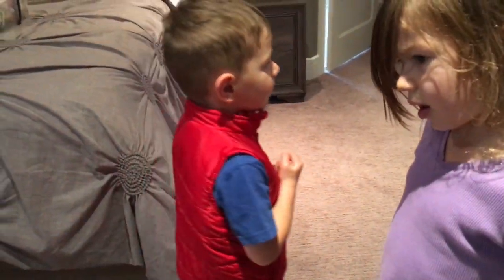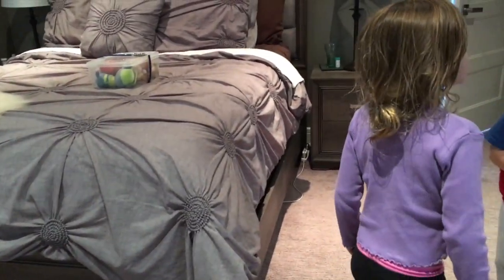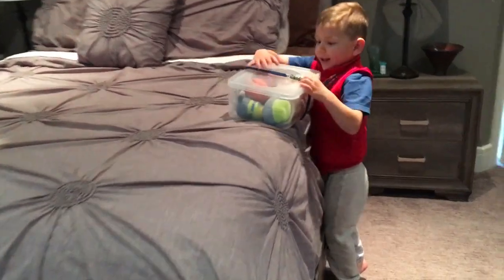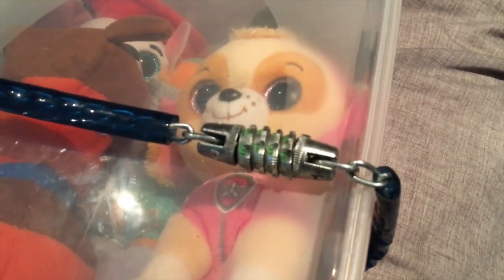We gotta find the right tool for the job, our note said. Listen, it said you better book it to find the right tool for the job. There they are, they're trapped. Oh, they're trapped with a lock. Oh no, Paw Patrol. Found some. You better book it.